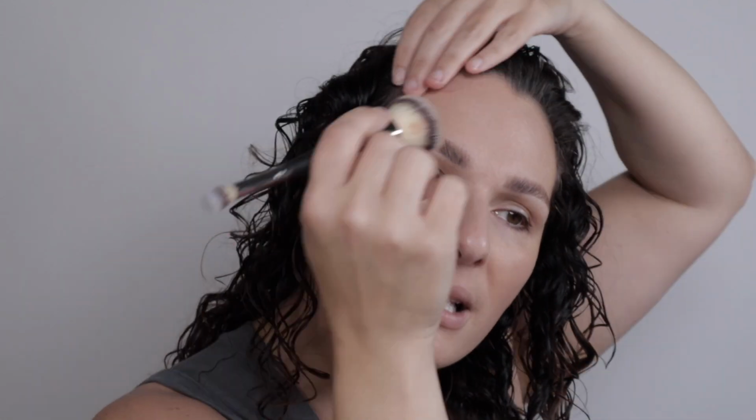And because my skin is prepped really well and it's ready for that foundation, everything is just going on really, really seamlessly. And don't forget down the neck. Now before concealer, I'm gonna go in with a little bit of loose powder. This is Pat McGrath, and I'm just gonna set my face very lightly.